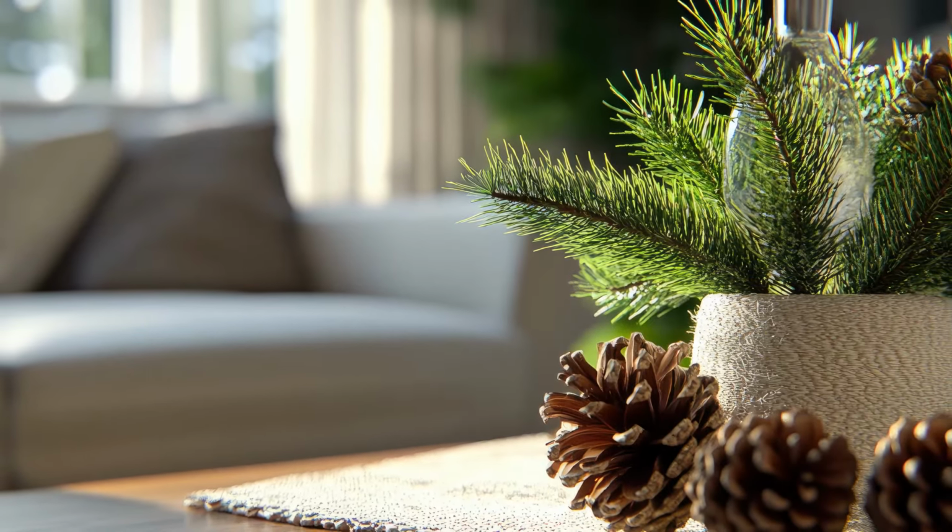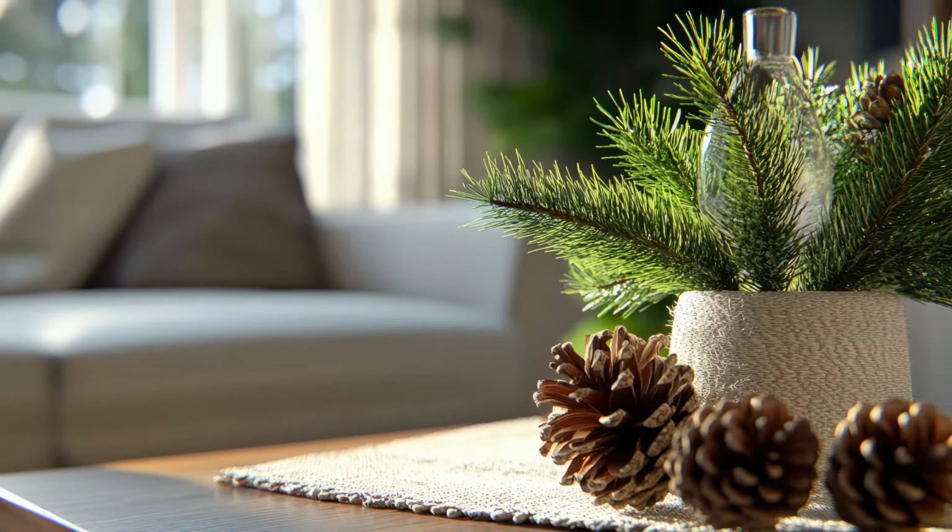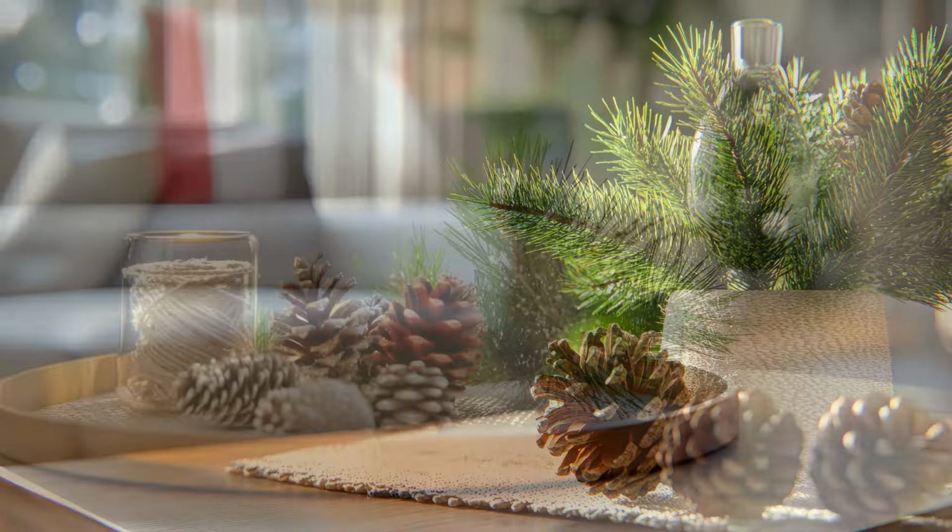Arranging your tree with natural elements not only looks beautiful, but also creates a peaceful, serene atmosphere that can make your home feel more inviting.